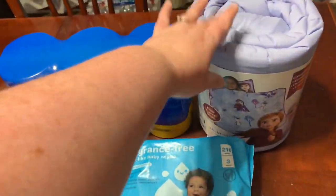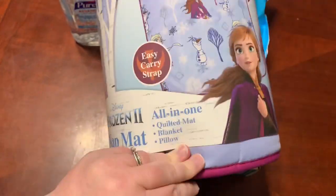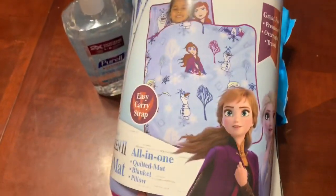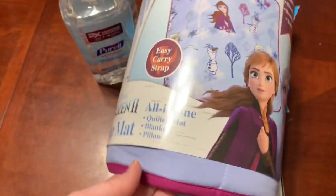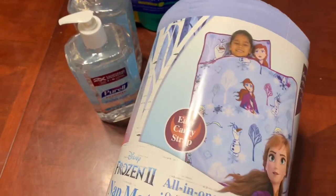But I will say, the nap mat was $21.99. So, I mean, that's, you know, a significant chunk for one item. So, let's start with that. My youngest is starting preschool. Don't even get me started on that, y'all. I cannot. Okay, so, she's starting preschool.